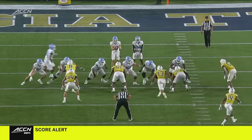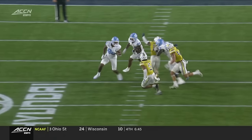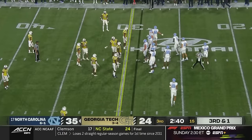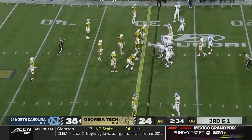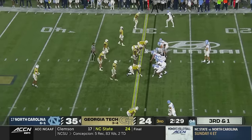And the Montalis pulling around right there. KJ Wallace entangled with Big Ed. Don't often see the holding penalties get picked up though, once the flag is thrown. So here's third and short, and now Brooks will come out and Hampton comes in. Play clock down to 3 for Maye.